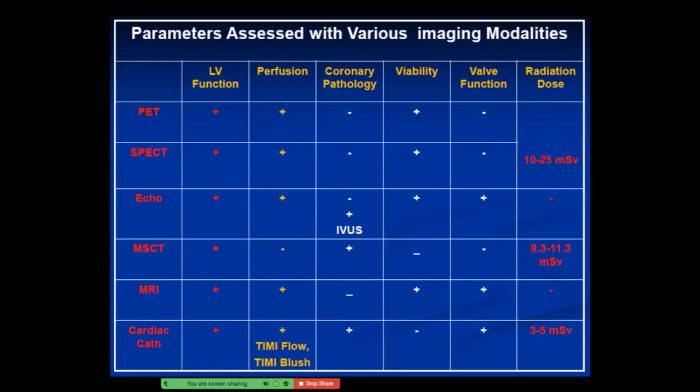In terms of the parameters assessed with various imaging modalities, in terms of LV function, you can do the PET, the SPECT, the echo, the MSCT or multiple beam CT scan, or MRI, or cardiac catheterization. For perfusion, of course, you could use the PET, the SPECT, the echo, and the MRI can be used to look at possible problems in perfusion. And for the cardiac cath, besides perfusion, you could look at TIMI flow and the TIMI blush. For coronary pathology, echo is good, MSCT is good, and also cardiac CT. For viability, you have the PET, the SPECT, the echo, and also the MRI, which are good. And for valve function, you have the echo, MRI, and cardiac cath. But for the majority, you could actually use the transthoracic echocardiography in assessing the heart for non-invasive imaging procedures.